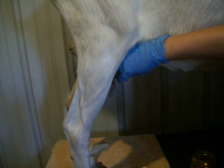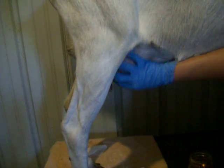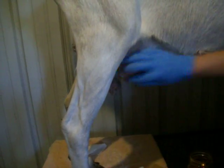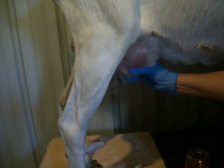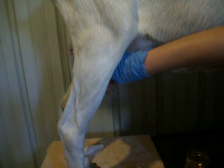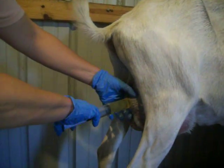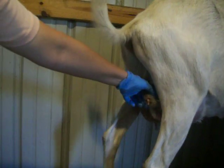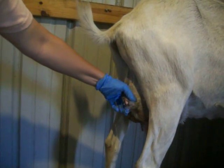These cysts that go through this udder are all connected. So you squirt the betadine solution through one, and sometimes it'll squirt out through the back side of the udder. This one's getting out the bottom too. So she actually has three spots where it's draining. This is pretty nasty.